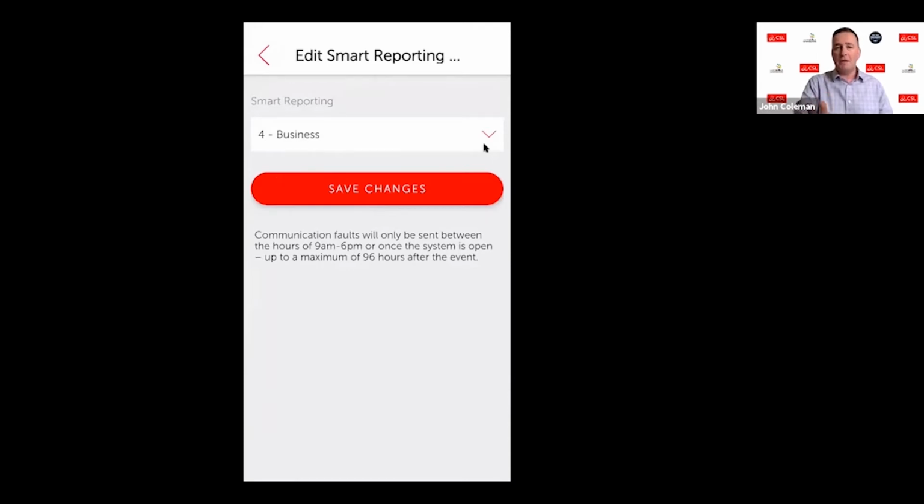So what we built into the DualPath DualCom Pro range is that between the hours of 6 o'clock at night and 9 o'clock in the morning, once the alarm is in a set condition, we will manage any single path failures which are sent through to the monitoring station. So exactly the same scenario. It's 3 o'clock in the morning, we lose one path. So it comes into our platform, we can still see the other path is there, so we don't deliver it through to the monitoring station.